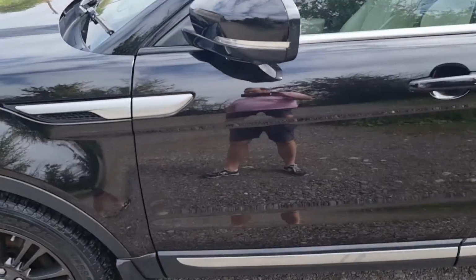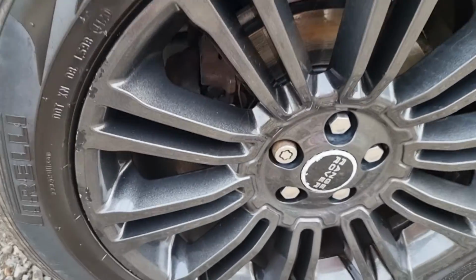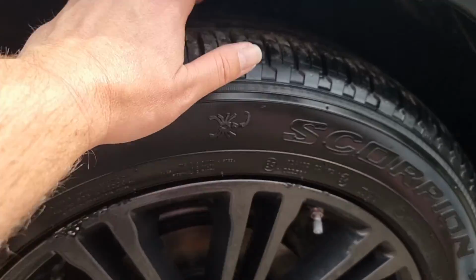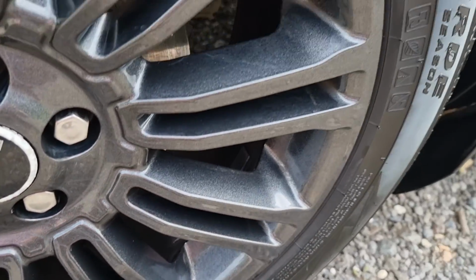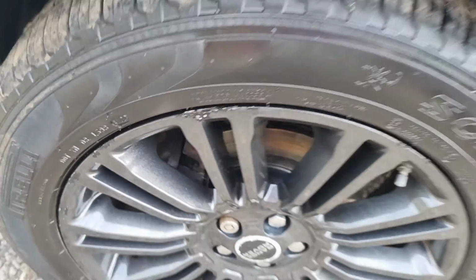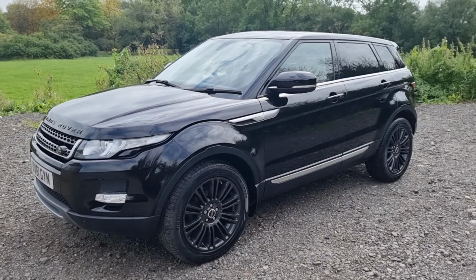But otherwise, around to this front wing, all nice and straight. No deep scratches anywhere. Finally, this last wheel, which again, pretty much brand new tyre, new front brakes. And yeah, there's a little bit of a touched in curb mark there, but still very presentable. So externally on the whole, I think it looks great.